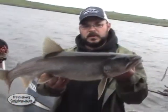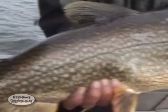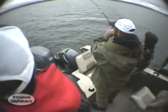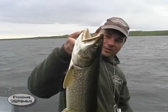Here it comes. There you go. Can we get a shot there, Terry? Yeah, that's good. Don't do anything stupid, trout. Very nice. Gotta be there, he's there. Yeah, he's there. Not a huge lake trout, but man, look at that coloring. That's an awesome lake trout.